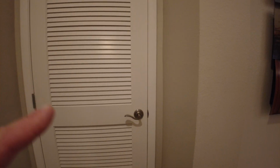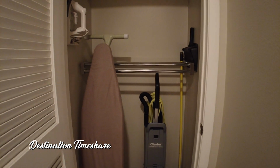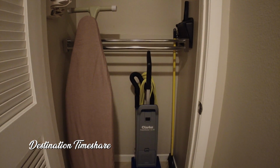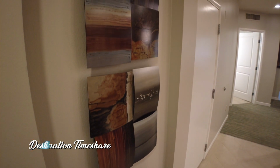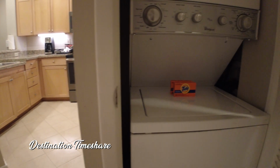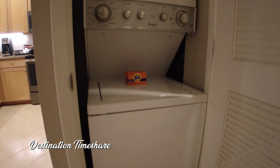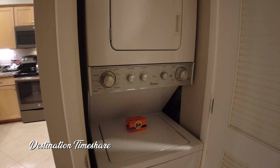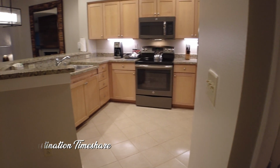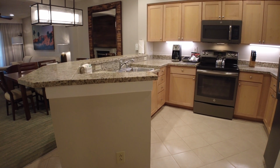Okay, so here we are in the main entry. As soon as I come in on the left-hand side, just a small little closet here. It does have your sweeper as well as an iron and ironing board, broom and dustpan in there. And looks like they have some kind of neat artwork here on the wall. Then on the right-hand side, just before the kitchen, this is where you'll find the in-room laundry. So a stacked washer and dryer right there. Definitely a nice thing to have here in this premium 1-bedroom villa at the Westin Mission Hills Villas.